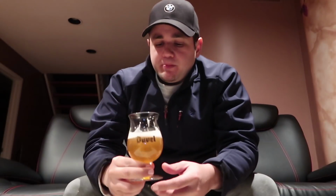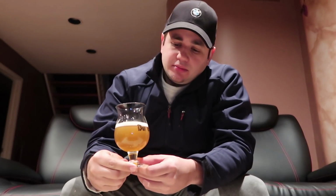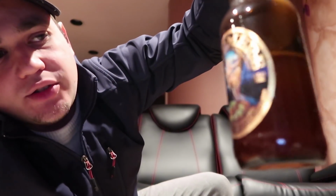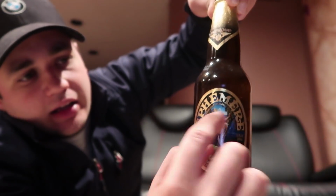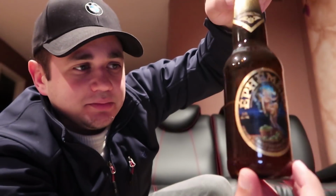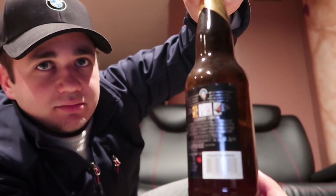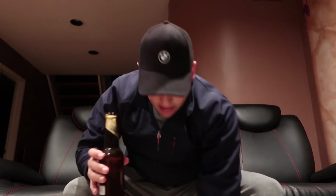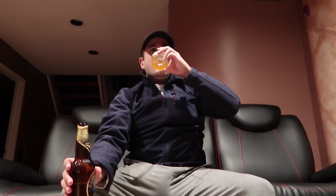It smells amazing. Let's take a look at the label here. As you can see, it's very faded. 5.5% alcohol. Very cool, from Canada. Very good. If you like Mott's apple juice and you like beer, you're probably gonna love this one.